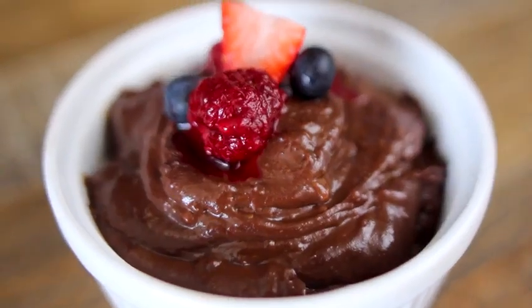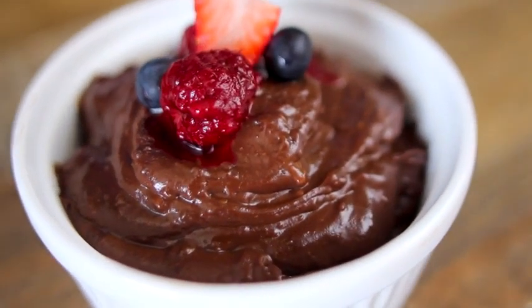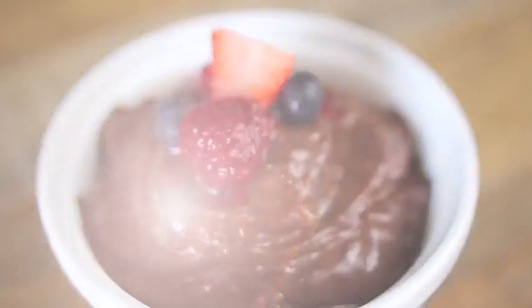It's super yummy, and I like adding a little bit of fruit on the top just because I think it tastes even better. And that is pretty much it. You see guys, it is so easy to make really great meals that are good for you and they taste good on top of that.